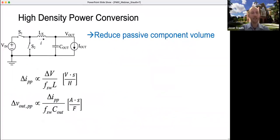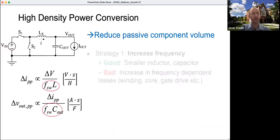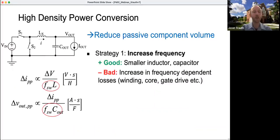Going a little deeper and being more specific, we can look at something like a conventional buck converter, but the concept here is applicable to almost any DC-DC or other power converter. If we want to reduce passive component volume, we have to look at what the passive components are doing, and namely they're storing energy. That can be quantified in current ripple and voltage ripple specifications within the components.